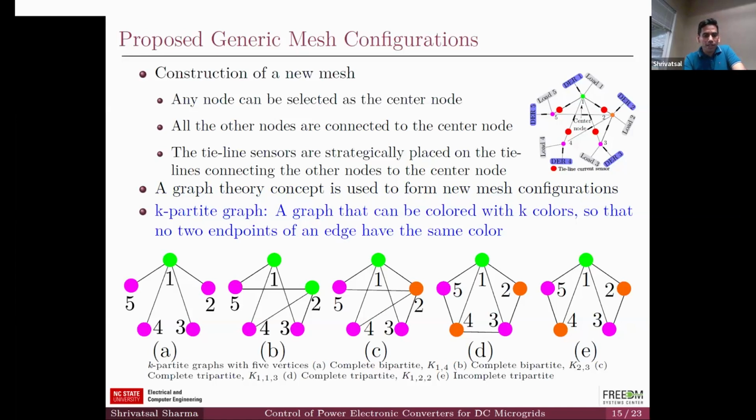So to show that, let's look at figure A on the left. So I am coloring these 5 nodes with 2 colors, green and pink. And the principle of that graph is that nodes of the same color cannot be connected together. So here I could only connect nodes 1 and 5, 1 and 4, 1 and 3, and 1 and 2. And this is because I cannot connect nodes 2 and 3, as they are nodes of the same color. Then I can go to figure B, where I'm assigning another node to the green color instead of pink, which is node 2. And now I can connect nodes 1 to 2, 3, 4, and 5, and similarly node 2 to 3, 4, and 5. But I cannot connect nodes 1 and 2 because they are of the same color.